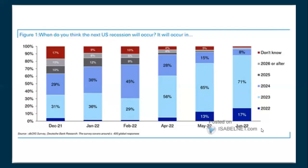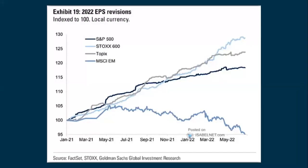And here we have that. Oh, I hit the wrong button. That's why. So this is the EPS revisions according to different countries. The dark blue line is the S&P 500, and it's been holding up okay, but starting to roll over just a little bit. The Stoxx 600, which is in Europe, that's the light blue line up here on top. You have the TOPIX, which is the gray line, that's Japan. And then the bottom are emerging markets, and they've really been trailing off lately.